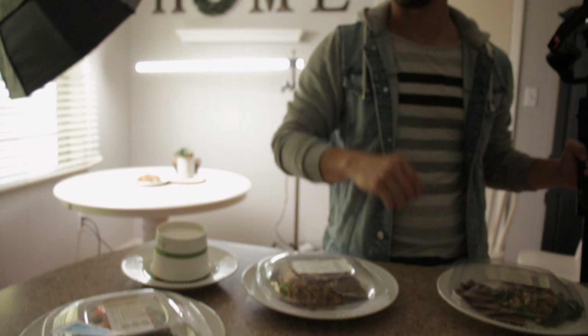For this one, I used my kitchen as the set. I wanted it to feel light and airy and a little bit scandalous, so I made sure to expose to the darkest part of the frame and ignore the whites.